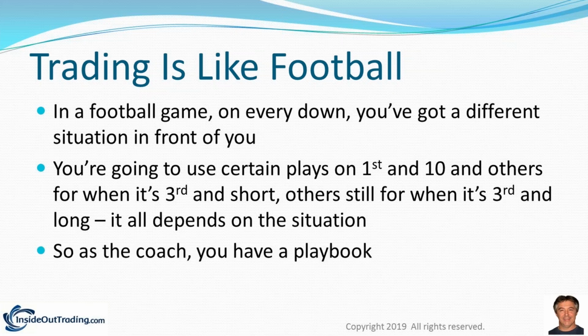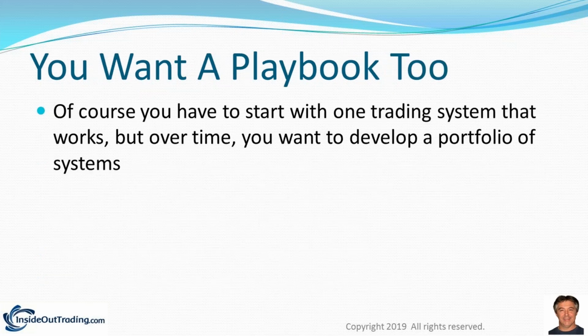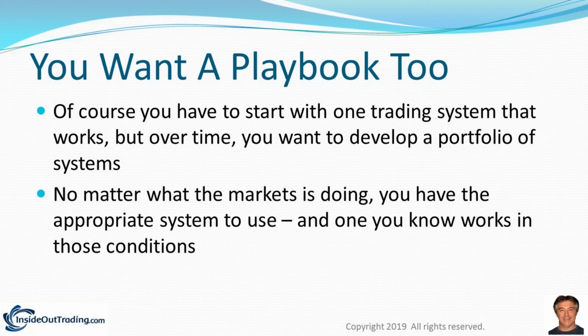So as the coach, you have a playbook. You choose which play to use according to the circumstances in front of you. Well, you want a playbook too as a trader. Of course, you have to get one trading system working. So you start with one, but over time you want to develop a portfolio of systems, so that no matter what the market is doing, you have the appropriate system to use, one that works in those conditions.